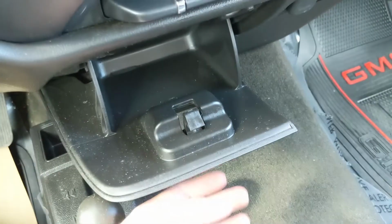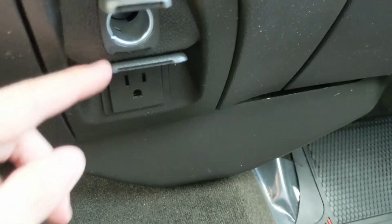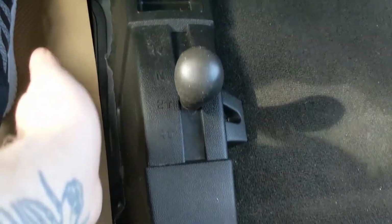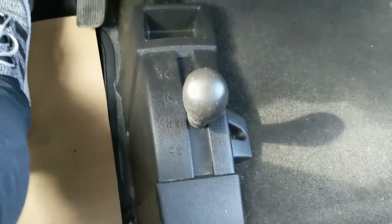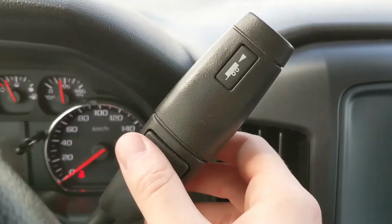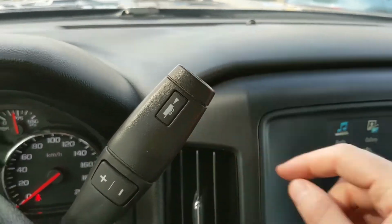And here you have a compartment for storage, as well as a 12-volt power outlet and a 115-volt power outlet down here, if you can see that. Then you have your 4x4 shifter here on the floor, very convenient. And then you have your column shifter with select shift, so you can manually shift through your gears, and your tow haul mode button at the end of that.